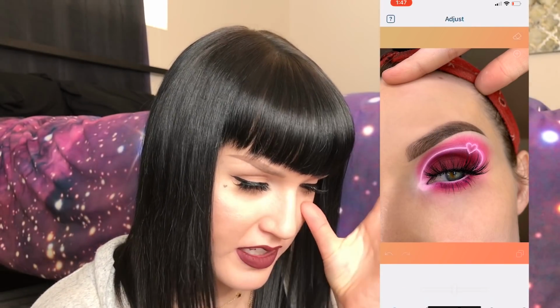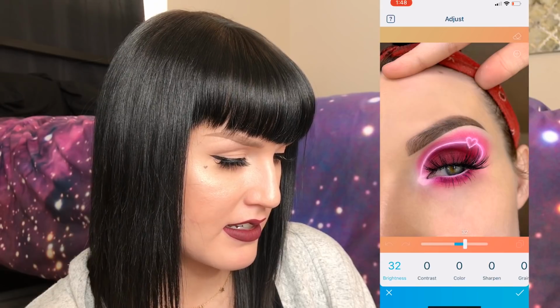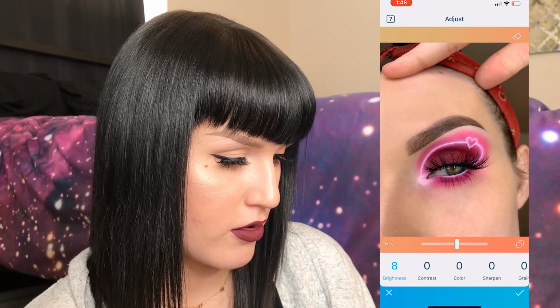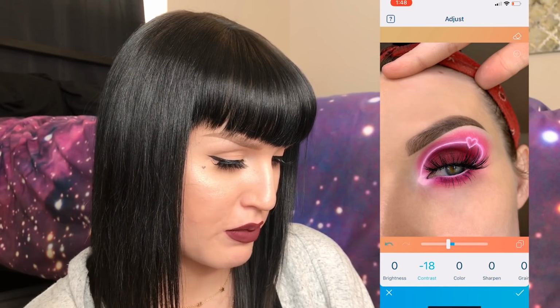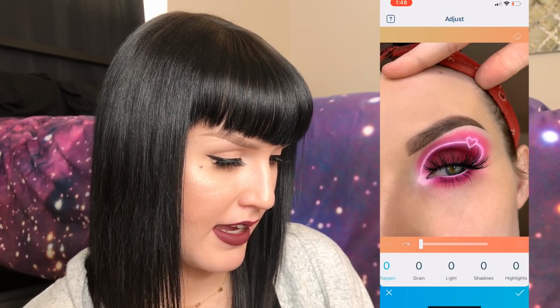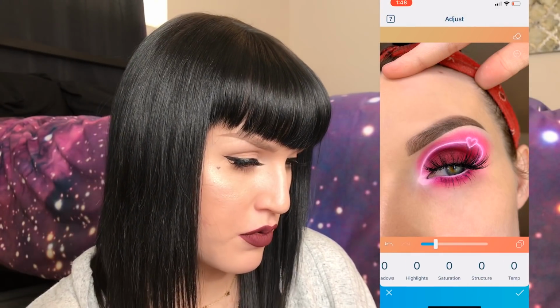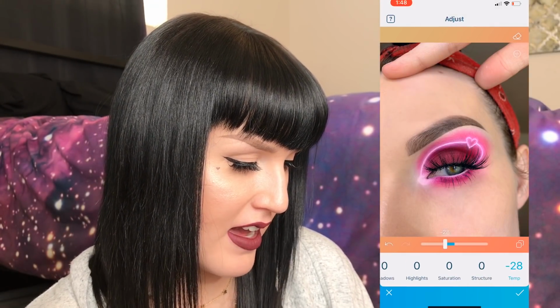This is one of the major ones I use. This is where you're going to get to change all your lighting. So brightness will go up and down. You can see that. Put that at 0. Contrast. I mean, these are things we've all learned. Sharpen. Whoa. Light's a nice one. See, temperature, if it's too cool or too warm, you can adjust that.